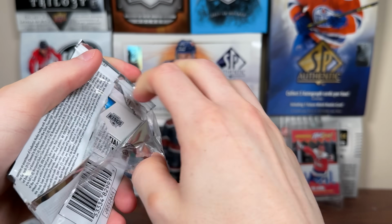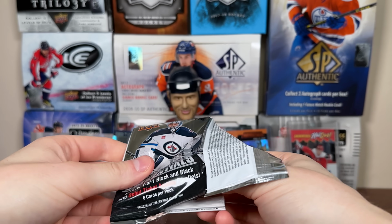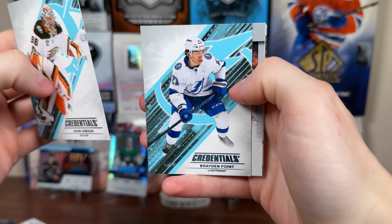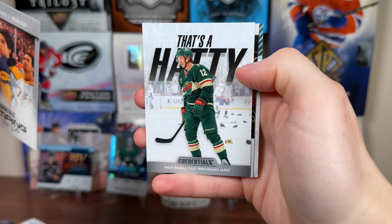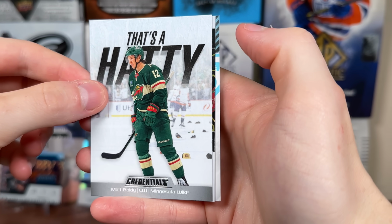All right, three more packs. Still need an autograph. Autographs are one in eight. Should be getting one here. There's John Gibson on the wings. There's Brayden Point. Then we have jumping on the ice, Luke Evangelista. Then we have That's a Hattie, Matt Boldy. Hat-trick there. Oh my gosh.